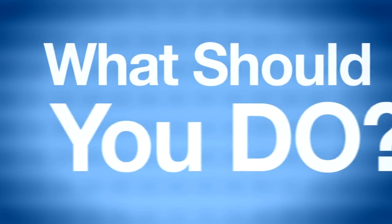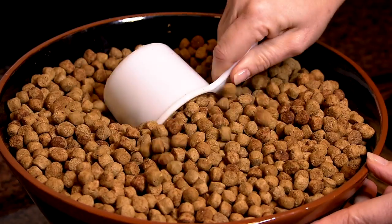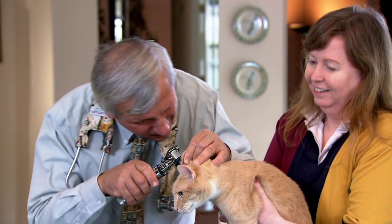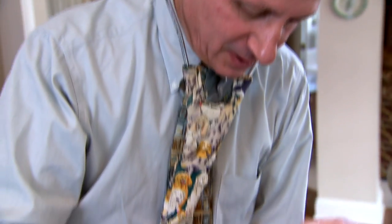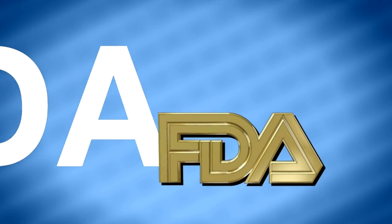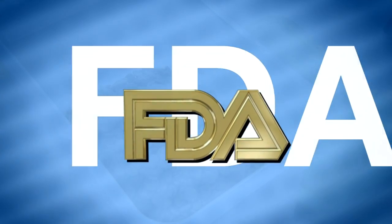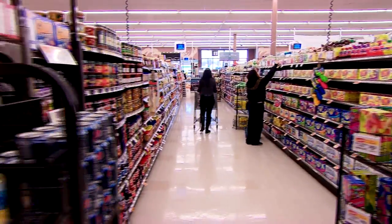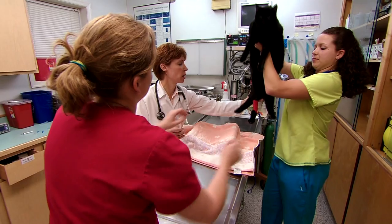What should you do if you suspect a problem with pet food or treats? You know, of course, to get medical attention if someone in your family gets sick. The same should be true for your pet. If your pet shows signs of illness, your veterinarian is the person who can help the most. She or he will be able to decide on a course of treatment by examining your pet. FDA can't help you treat your pet. The company that manufactured the food can't deliver the needed treatment, and neither can the store that sold you the product. So please call your veterinarian.